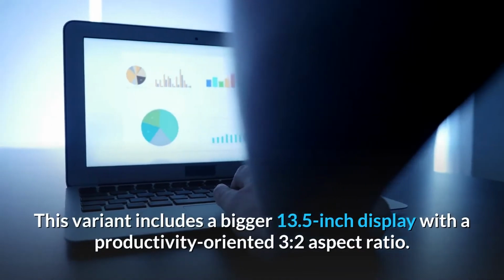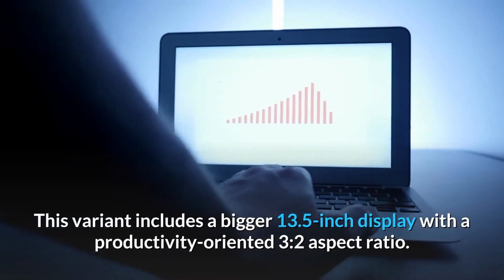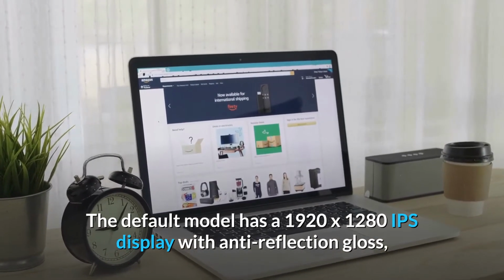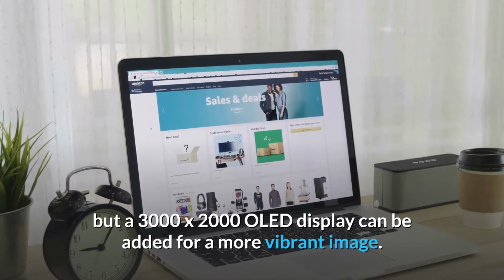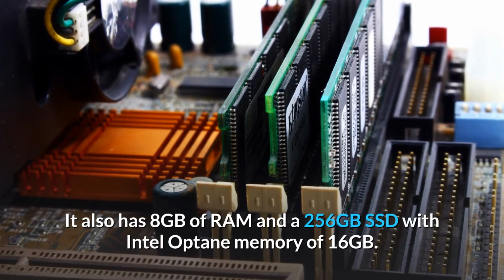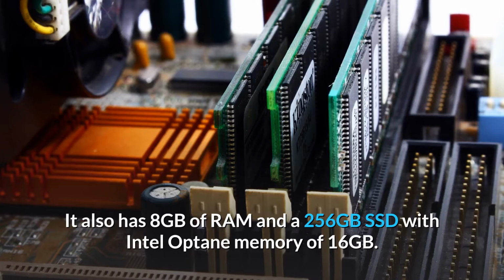This variant includes a bigger 13.5-inch display with a productivity-oriented 3:2 aspect ratio. The default model has a 1920x1280 IPS display with anti-reflection gloss, but a 3000 by 2000 OLED display can be added for a more vibrant image. It also has 8 GB of RAM and a 256 GB SSD with Intel Optane memory of 16 GB.